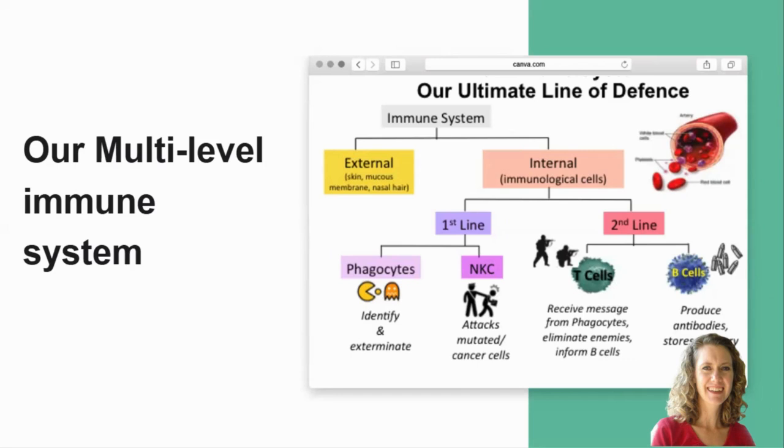And the first line of defense that we have is there at the external barriers. Can you see my mouse? Yes, we can see the mouse fine. All right. So our external barriers are obviously our skin, our mucous membranes, and our nasal hair. Mucous membranes line basically every orifice in our bodies, and those are super important. And we'll go through a little bit more of why.